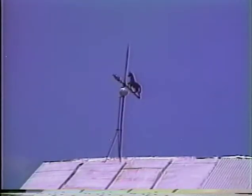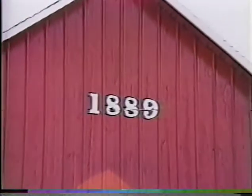This old barn is falling down. It's looking bad all around. Once so strong and straight and high.